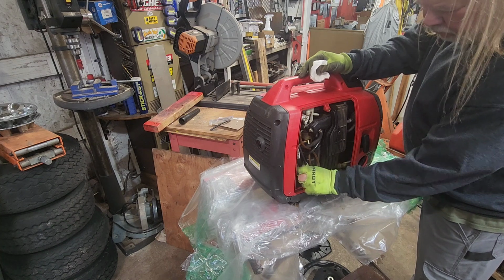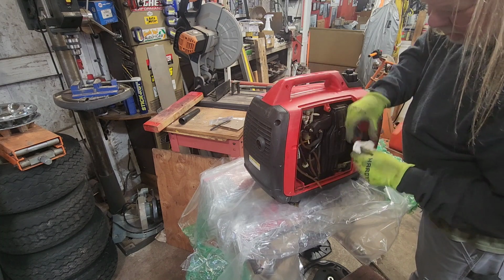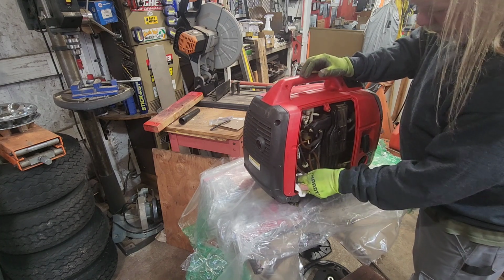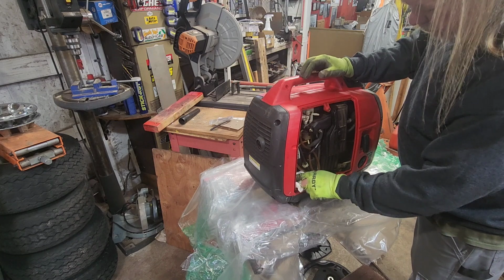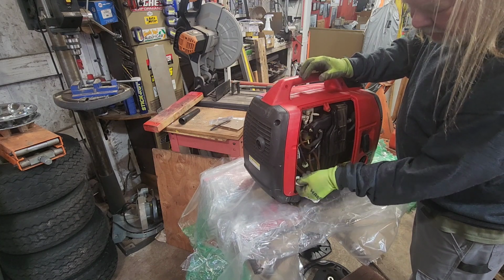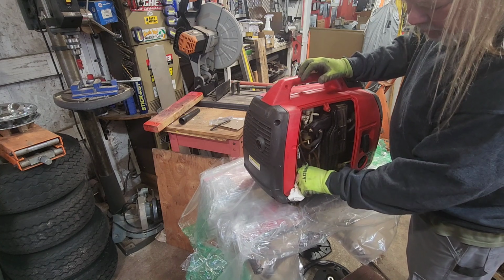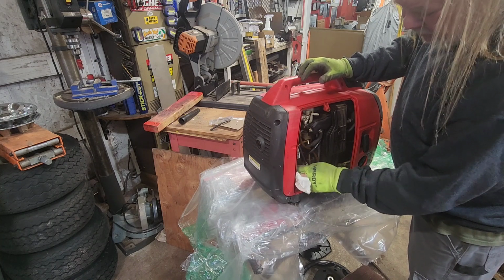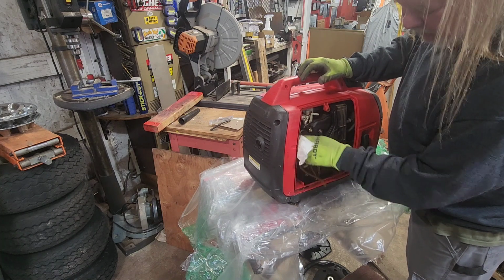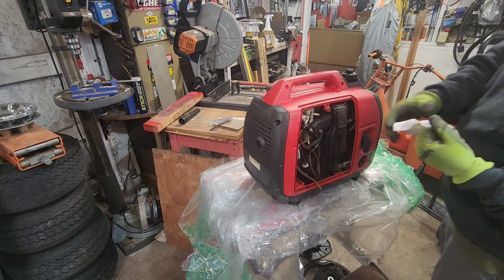I keep the oil very clean in my machines. If you've seen my other videos, you know I service all of my generators the week of Thanksgiving. I have already done that. I run nothing but non-ethanol fuel in them, except for maybe an extreme scenario where you're going to put whatever fuel you can get in them. And that one time on my EU3000is.